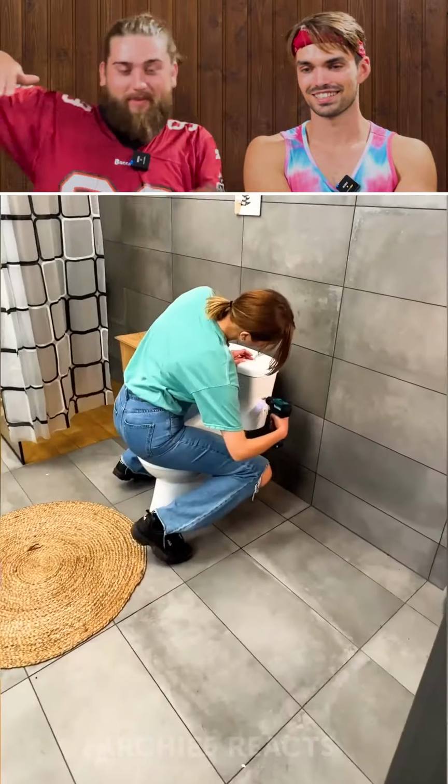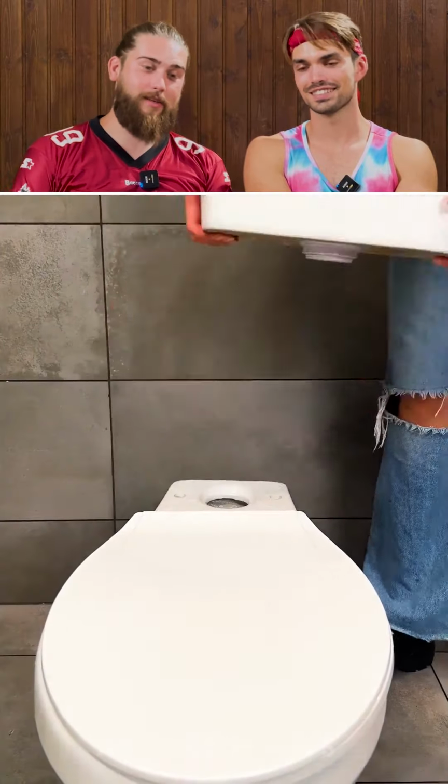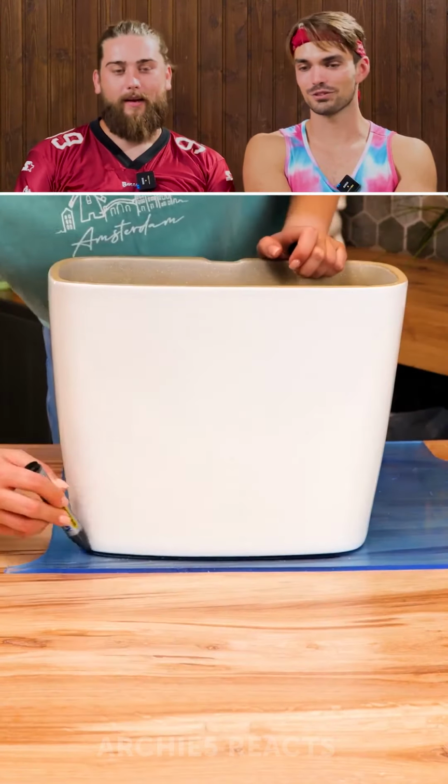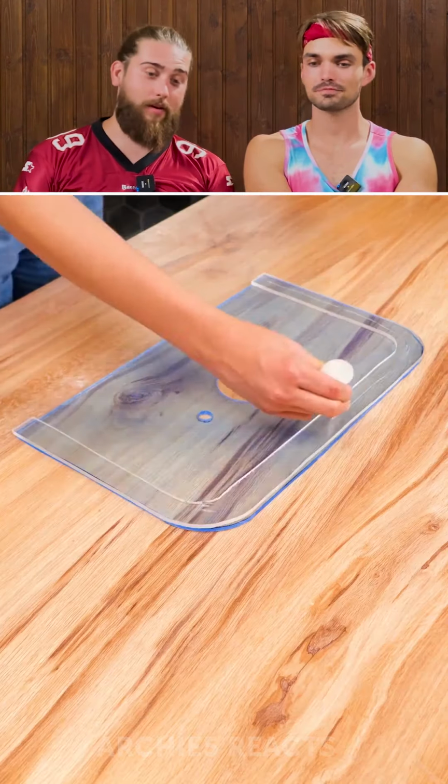Just imagine the person trying to reach it and sit on it. Oh, okay. Yeah, sure. Do what you want, I guess. Like, how to get rid of water? Yeah. Just make a hole.